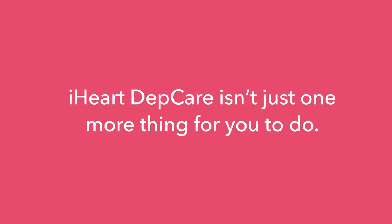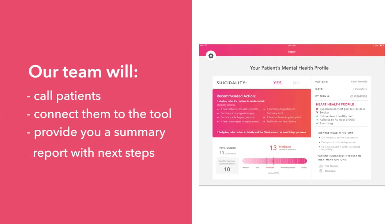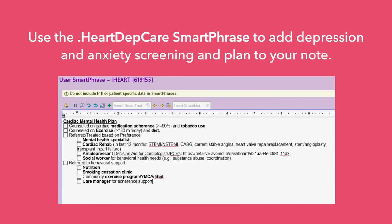iHeart Depth Care isn't just one more thing for you to do. Our study team will call patients, connect them to the tool, and provide you a summary report with suggested next steps. Use the iHeart Depth Care Smart Phrase to add depression and anxiety screening and plan to your note.